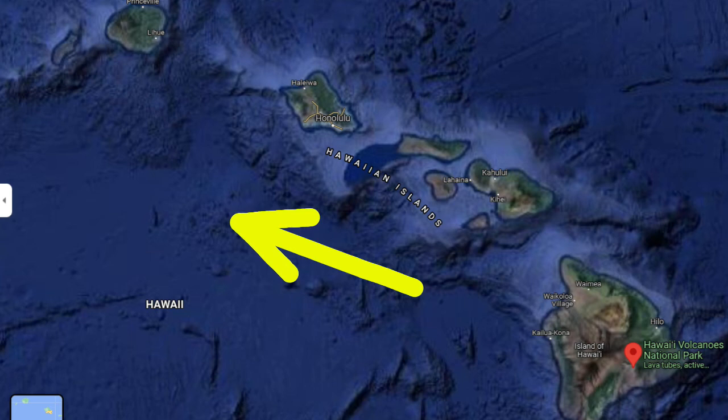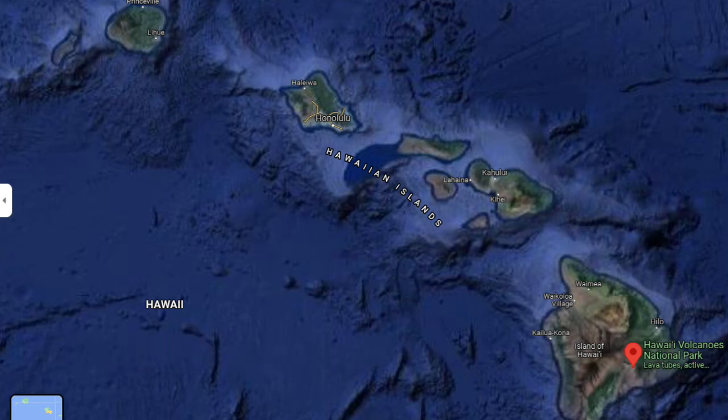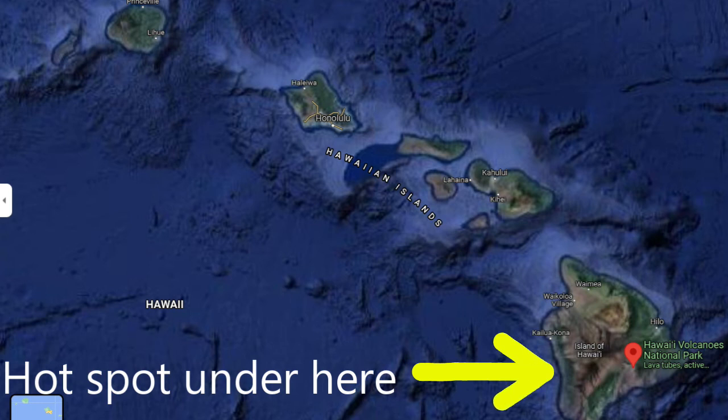Now, Hawaii drifts to the northwest at about 3 inches per year, due to the movement of the Pacific plate over the hot spot, which fuels the current volcanic activity of Hawaii.